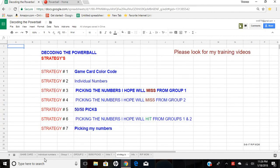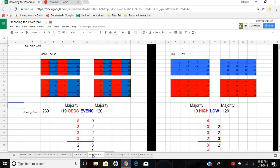Strategy number 5, the 50-50 picks. What you're looking at here is what I call the 50-50 picks. Again, there's 5 white winning Powerball numbers, so there's going to be a majority of either odd numbers or even numbers, or numbers to the high side or numbers to the low side. I'd like to keep track of that and try to guess what the majority will be for the upcoming drawing. This 239 represents how many drawings I kept track of so far, and that's since October 7th, 2015, when the Powerball lottery went from 59 numbers to 69 numbers. Out of this 239 drawings, 119 drawings have been the majority of odd numbers, and 120 have been the majority of even numbers.